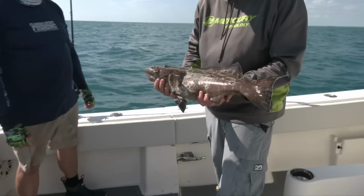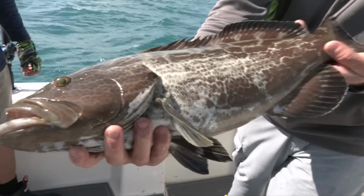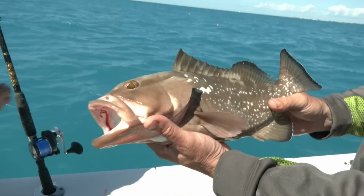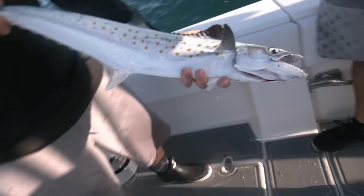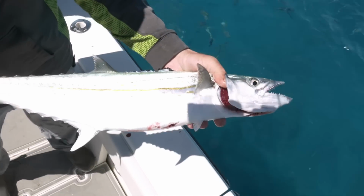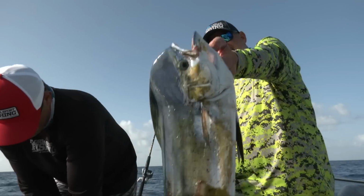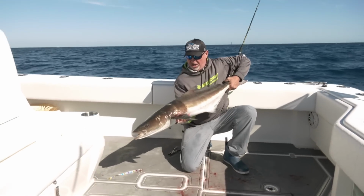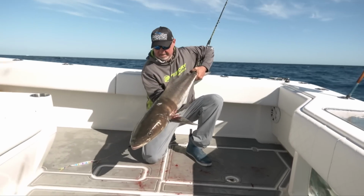And then, of course, the groupers: black groupers, red groupers, gag groupers, they're all on the reef. And then, of course, there's some other species like the trifecta of mackerel, Spanish, cero, and kings, sailfish, dolphin, blackfin tuna, cobia. It's incredible what you can catch on this reef system.